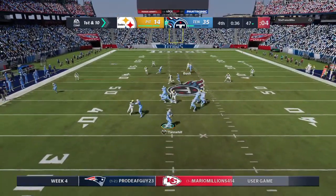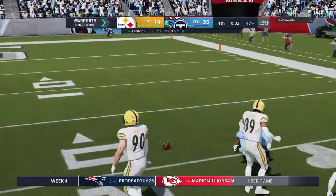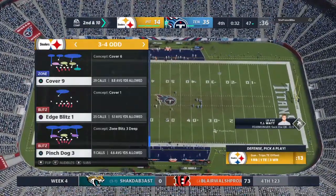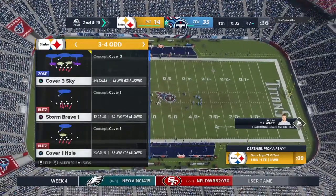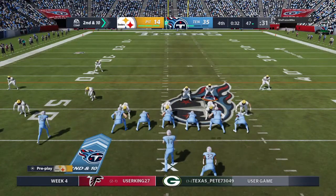To throw is Tannehill. He'll air this one out deep for Davis. And that's going to be incomplete. Too tough to hold on to that one. It's second down. Incomplete. Finally, a good play there defensively on the deep ball. The secondary has had its struggles this entire game. Offensively, they've had their way with them. So after the incompletion on first, now second and 10. Set the tone, defense. Let's go.